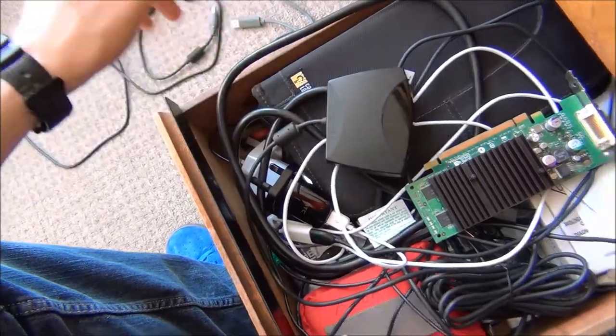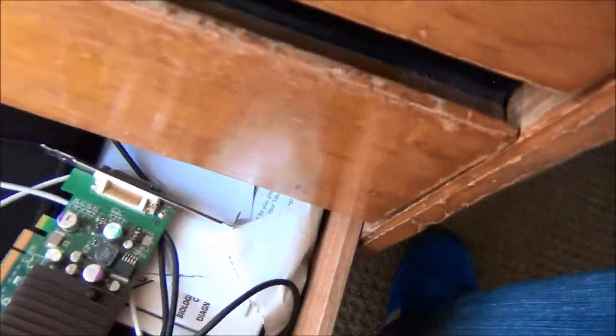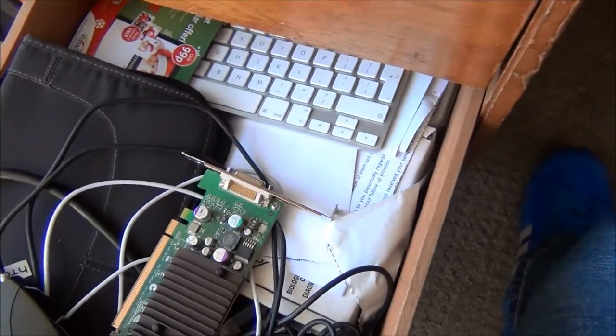IR receiver for that remote that's over there, I showed you a minute ago. Chargers, first aid kit, CDs, multiple. What else? We've got something else in there. Okay, probably. Apple keyboard, which I never actually used. I'll probably sell that at some point as well. And just general more crap.